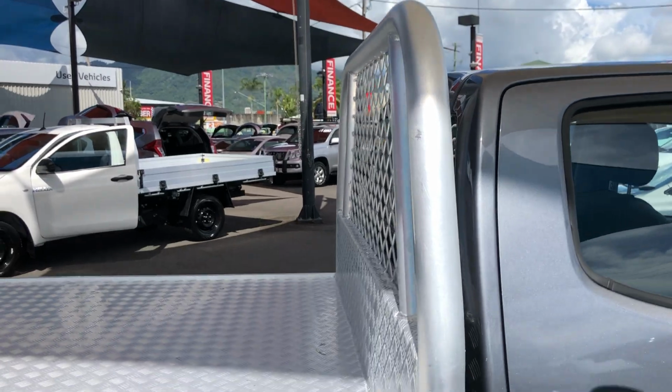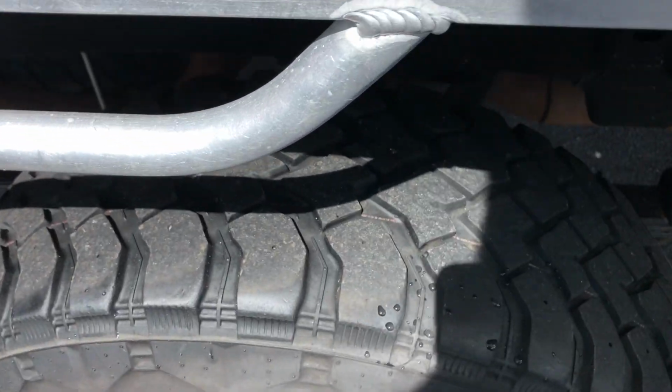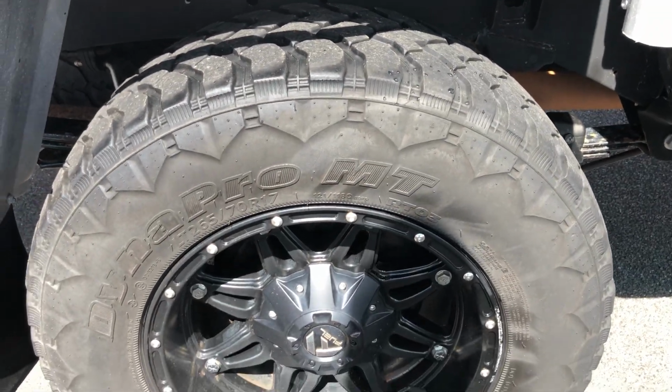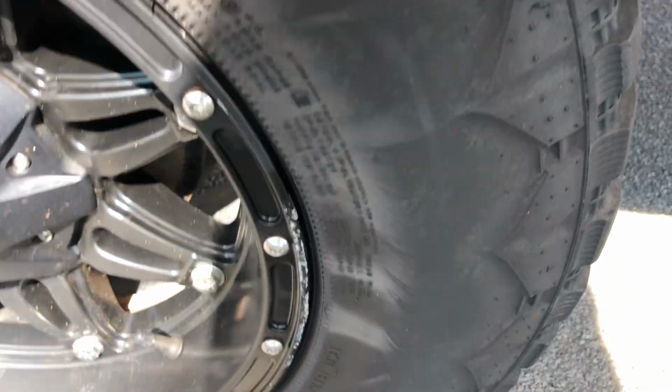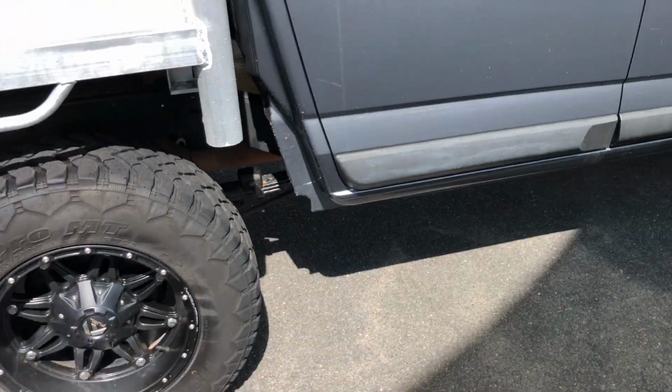Just around that headboard, it's got the nice thick tube on it. Once again, the rear tyres have plenty of tread on them. Once again, deep dish alloys. There is, once again, gutter rash on this rear rim as well. So just wanted to go through that.